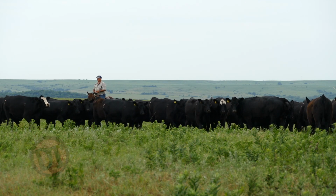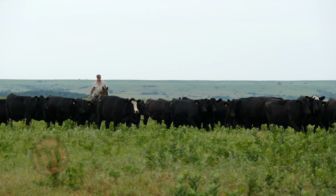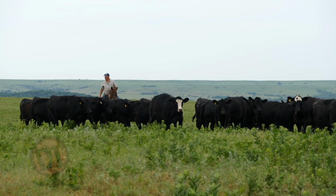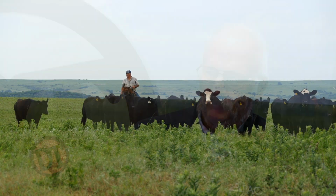You want something that's going to have some maternal traits to it, and then not eat you out of house and home to get that calf raised. That's right. They always told me buy your cow to match your environment and pick your bull to match your market. Yep.